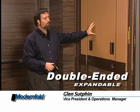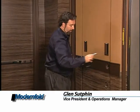Your Modernfold partition is made up of a few different kinds of panel types. The one I'm standing in front of is a double-ended expandable. It's called that because there's an expansion on both sides of the panel. It closes the panel off to the adjacent wall as well as the adjacent panel. You activate the expandable closure by the crank seals on the face of the panel, here and here. One operates in each direction. The drop seal on the expandable panel is also a face-operated crank, and that's located right here.